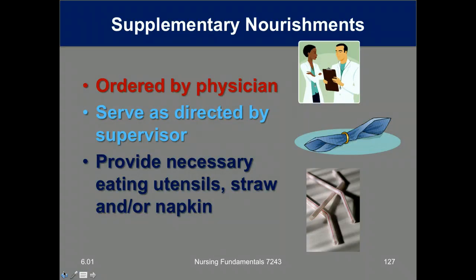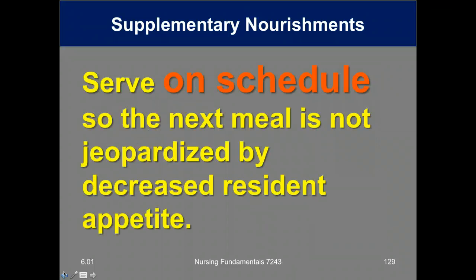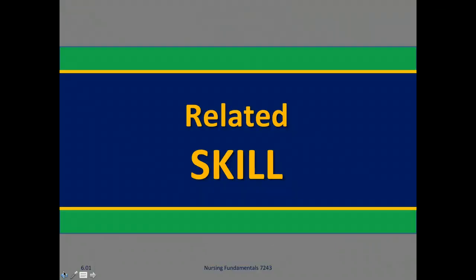So supplementary nourishments are ordered by a physician, and it's directed by the supervisor. It provides necessary eating utensils, and it also gives our residents a snack. It's usually served mid-morning, mid-afternoon, and bedtime, and it's done on a schedule so that the meal is not jeopardized. Some things that are the snack can be milk, juice, gelatin, custard, ice cream, sherbets, crackers. Sometimes we can give Ensure.